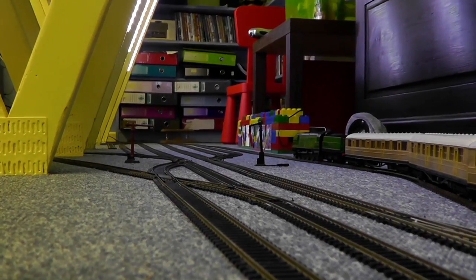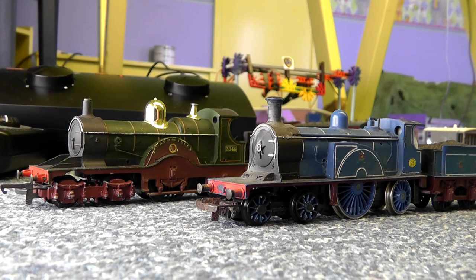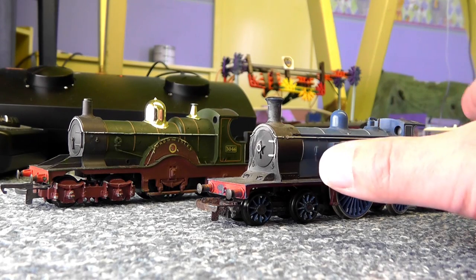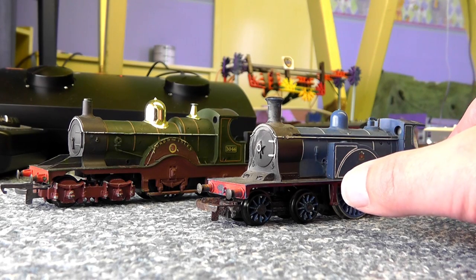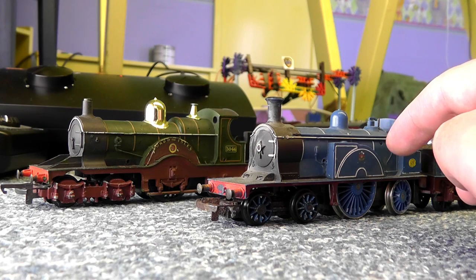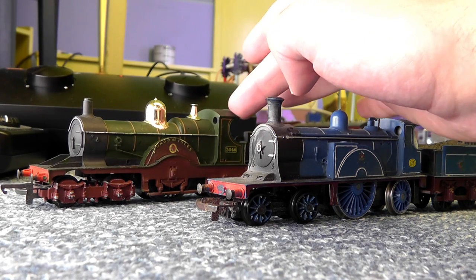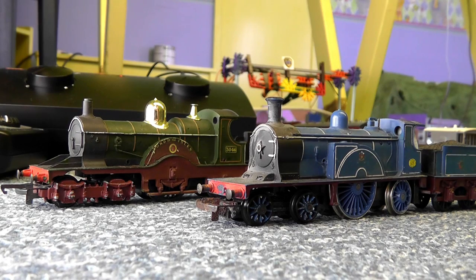Up until recently these two were my only single wheelers. The one on the right here is known as the Caledonian single wheeler from Triang, and you'll remember I did a sort of restoration video on this loco. It was well over a year ago, quite some time ago. And this one at the back here is Lord of the Isles. I've not really shown her very much before. There was one video where she just drove past the camera and that was it.